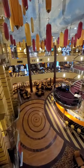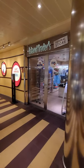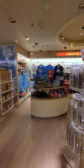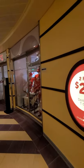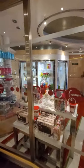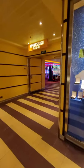Okay, closer down at the lobby area. That is deck 3. Okay, you got Island Traders, which is just the general store. You're going to find all your logo Carnival stuff. And then here's Cherry on Top, the candy store. Okay, and through there is the casino. We'll walk through there here in a minute.